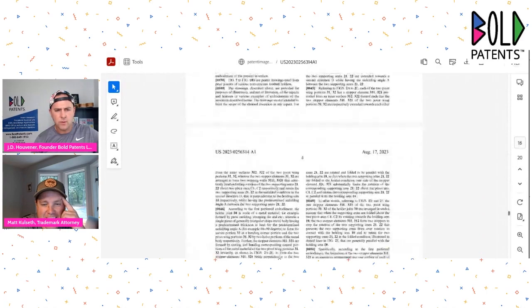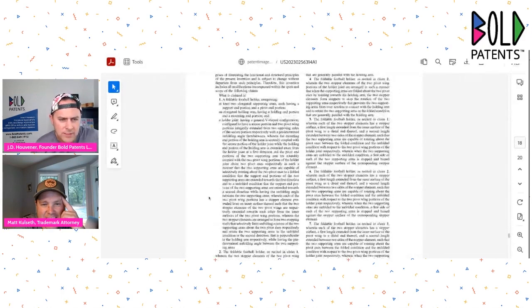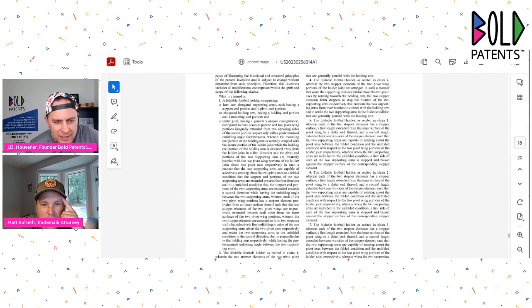So we're looking at way at the bottom. Oh my goodness, that is the longest clamp element I think I've ever seen. Okay, there's at least 300 words in the third element alone. So two elongated supporting arms, an elongated holding arm, having holding end portion. And then a holder joint, which I think is where all the innovation is they're hoping going to be. Generally a V-shaped configuration, having lots of structure. So I was really surprised. This is extremely specific. Again, just remember, if this were to be a patent one day, if you're trying to avoid infringing this, you would just have to not do one of these things in this 40-line description.